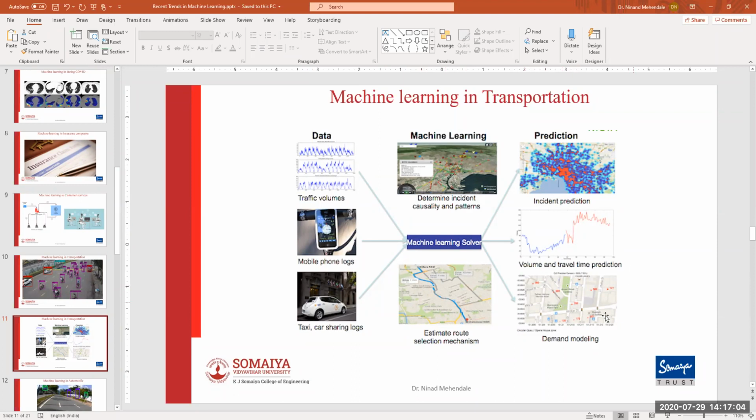Now there is some demand modeling. Even if Google Maps is saying take a right and you take a left or you go straight, it automatically recalculates the entire thing and gives you the next possible best route. In some cases it says no, it's not possible, you have to take a U-turn.